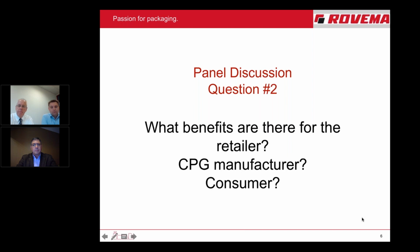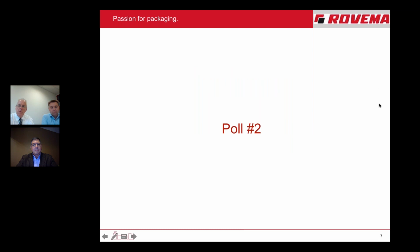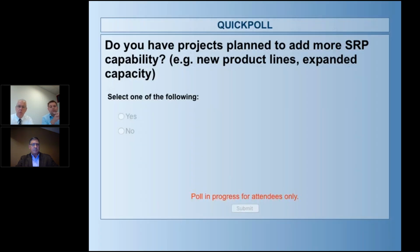Understand. Let's take the opportunity to quickly look at planning for projects. 83% of the companies are currently doing shelf-ready packaging, but given the emphasis on growing this capability, there's got to be more companies that are planning on adding that capability, or companies who want to be supplementing it. So we're going to another poll here quickly, just to see about projects that are planned, whether they're new product lines or expanded capacity. We'd appreciate everyone taking a minute and selecting a yes or no for whether you've got new projects planned.